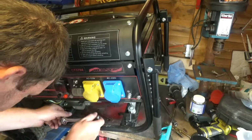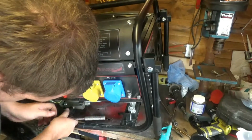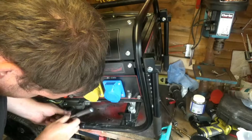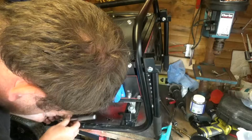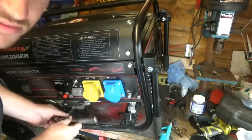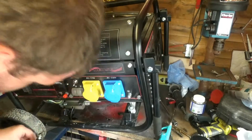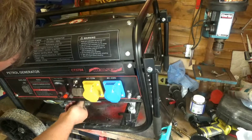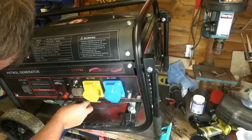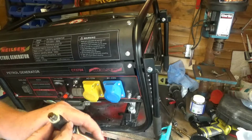Oh, what a place to put it! I tell you what, I do not understand the people that design these things. They are ridiculous places, you know what I mean? Oh, shoot. Yeah, that was a definite need.